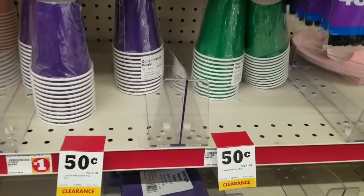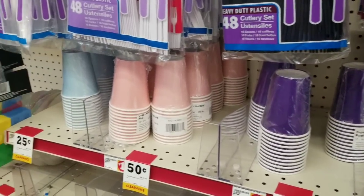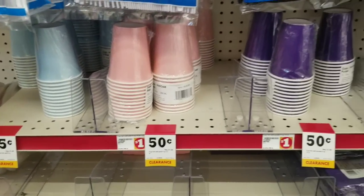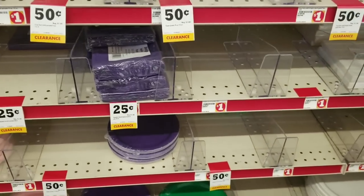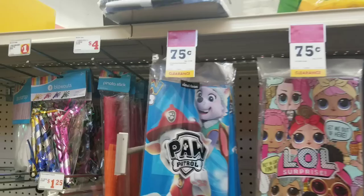Now, if you're looking for color cups and stuff for your party, look, all of their color party wear was somehow reduced to 50 and 25 cents at my store. It normally sells for only $1, but if you're getting it at this discount, it's definitely a great buy.